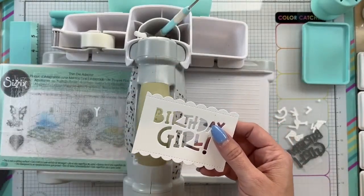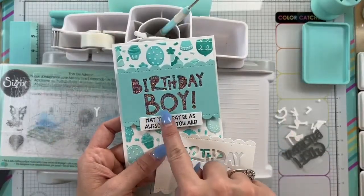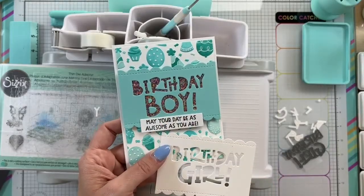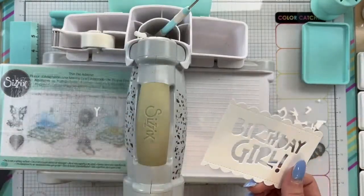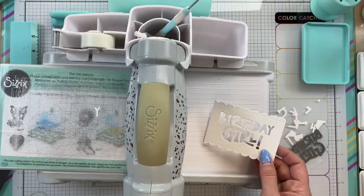There was on my birthday boy card, these letters are a little bit bigger than these, and I thought that the O needed some closure in the center, and the B I added back in. So you can do that, or you don't have to.